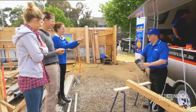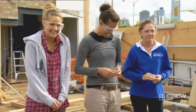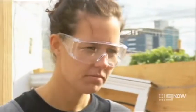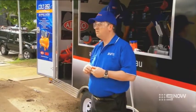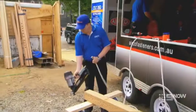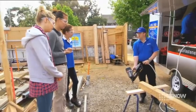With their white cards now in hand, confidence was growing. So next was a quick lesson on how to use power tools for the uninitiated. What we're going to go over quickly is nail guns and the safe use and operation of them. Nail guns can be a very dangerous tool in the wrong hands. In fact, people have been killed by them overseas. Okay. Always point the gun away from you when you're plugging it in because it can fire on its own.